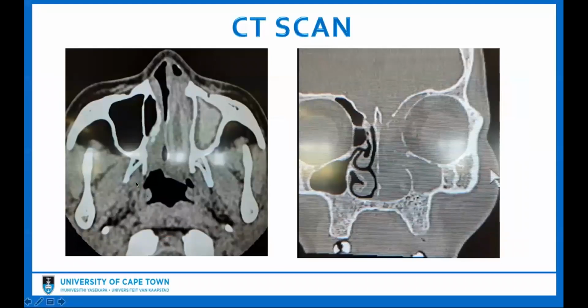Here, the picture on the left, you can see an axial view of the paranasal sinus where you can see the characteristic double densities. On the right here, you can see a coronal CT scan of paranasal sinus showing the unilateral predominance to the left side.